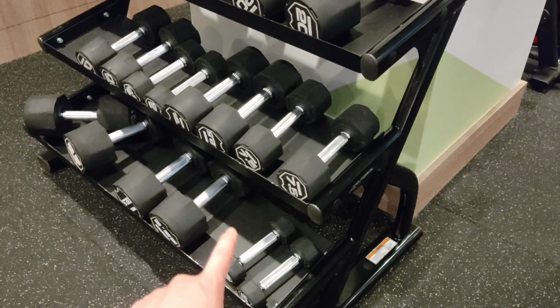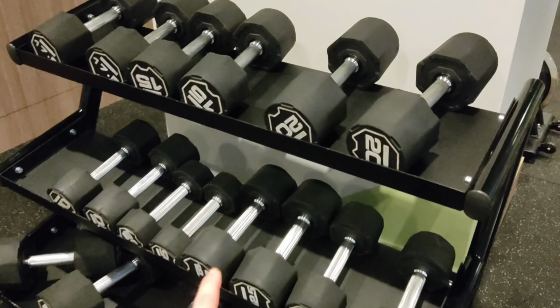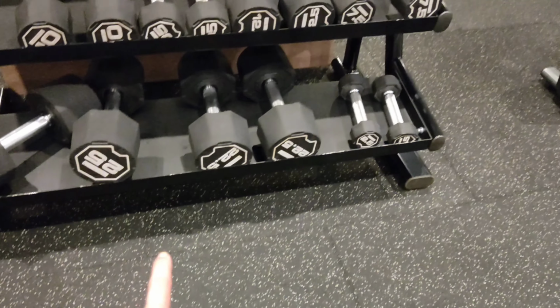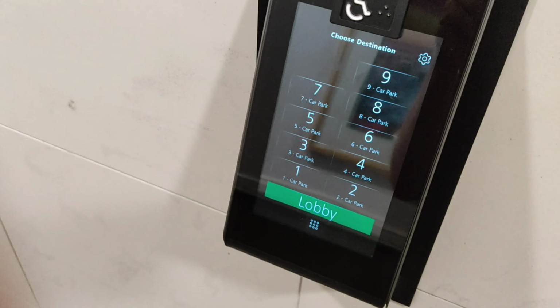And of course, this is what I miss, the dumbbells. And I don't think they have the light one. I only usually do 3 kilos. And these are the benches if you're going to do some leg raises and push-ups. Sit-ups pala. So that is the end of this vlog.